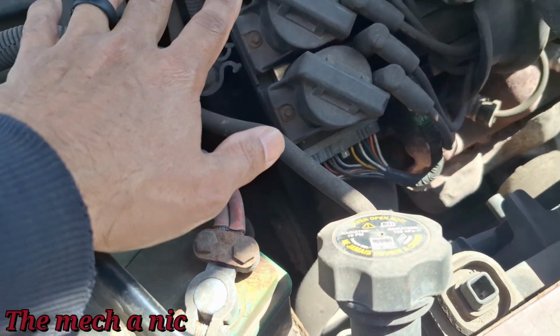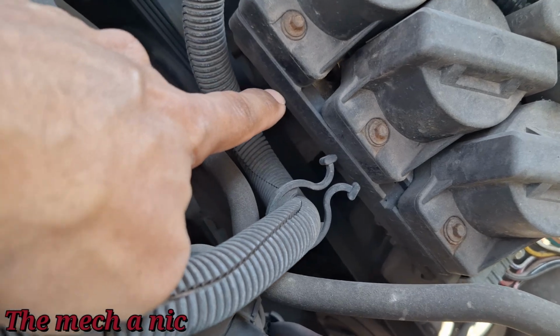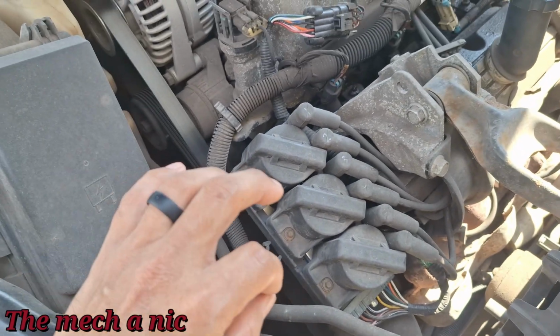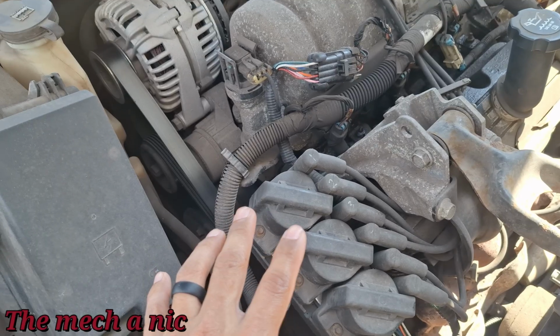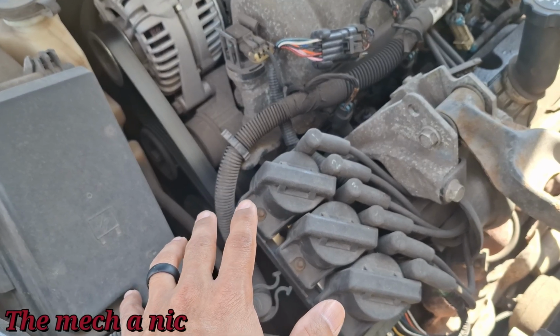And guys, I know what you're saying. Well, what if it's the module? This module is brand new. I just put this ignition module in. It sits right underneath the coils right here. I just put this in like 2 months ago. First of all, it was a crank no start when I went to the guy's house and tried to diagnose this.